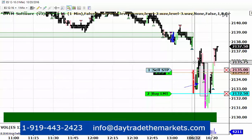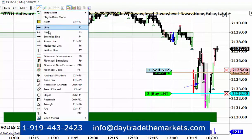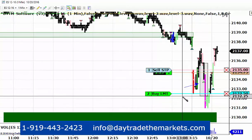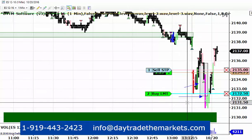I should mention too that the overnight low, I should mark that in, was at 32.25 right here. So the market very early took it out with aggression.